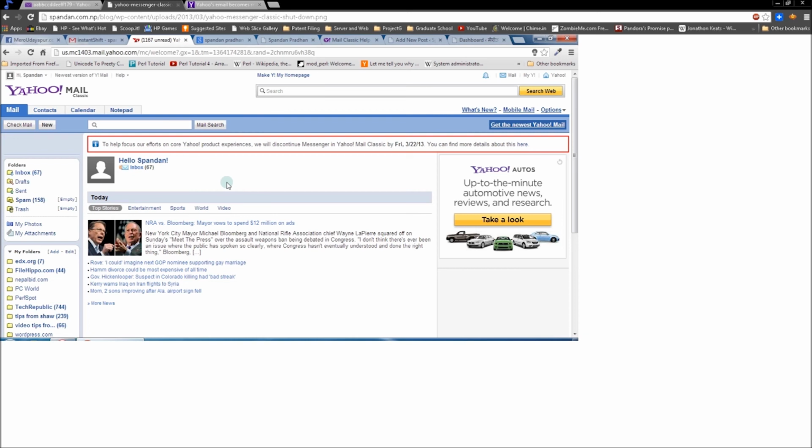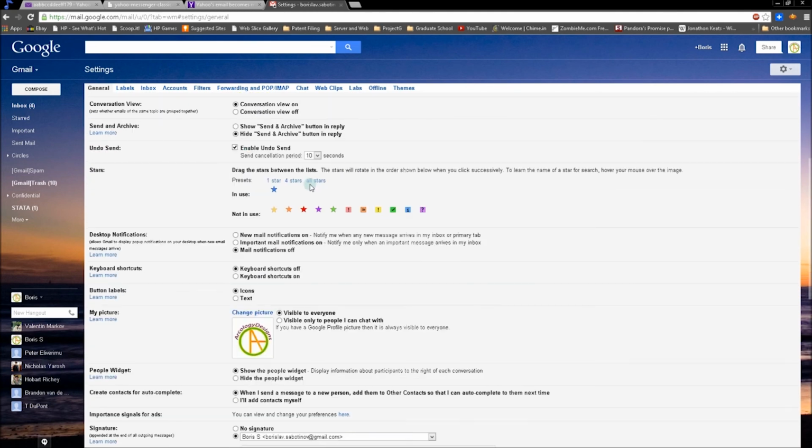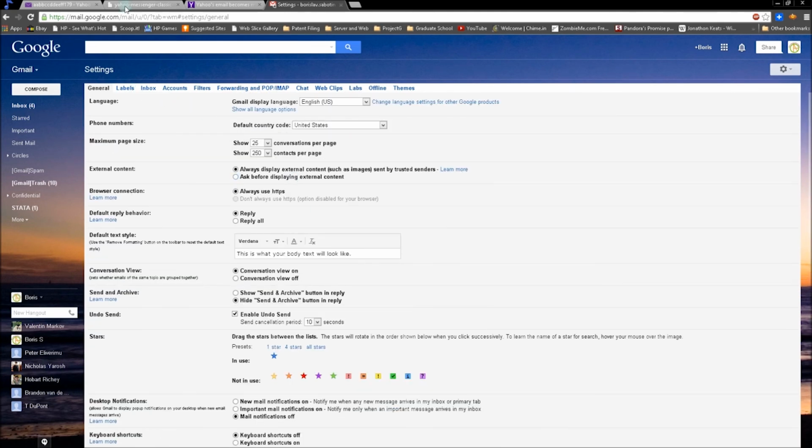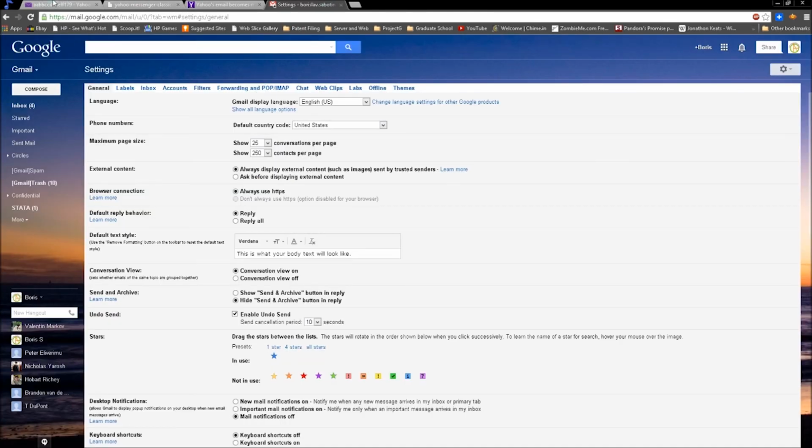For some people, it might work better because it's a completely different experience. The layout is unique to a certain point. It's still an email client, but everything from the options to the search bar to the classic mail with the contacts and the calendar and the notepad is uniquely put together as an alternative to the Gmail design. This is the Gmail settings, and right from our first look at it, we see that it looks like there's more options. Let's go to Yahoo. I don't see anything for forwarding and POP IMAP.